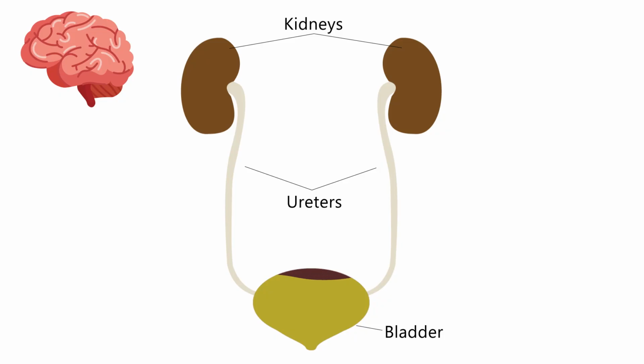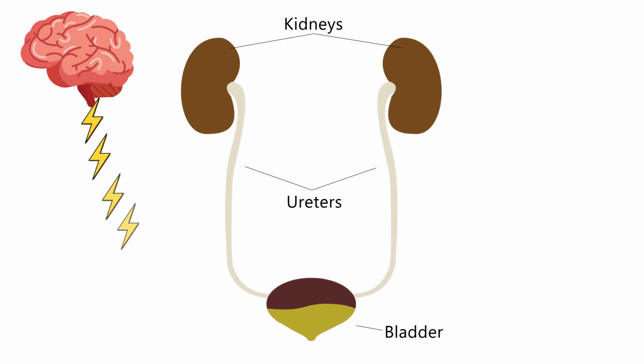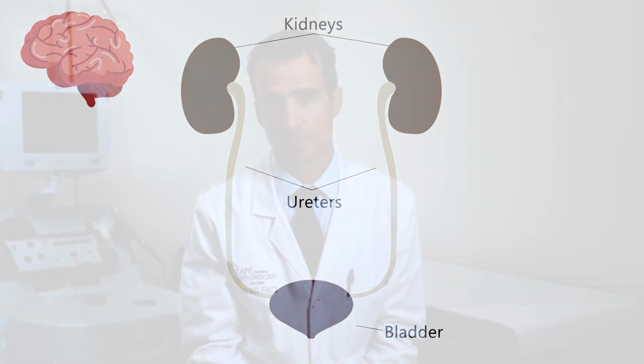When we're ready to empty our bladders, the brain sends a signal back, prompting the bladder muscles to contract. This coordinated contraction expels the urine through the urethra, the tube that carries urine out of the body. After emptying, the bladder relaxes and the process of filling starts up again, as the kidneys continue to produce urine. That's how a healthy bladder operates.